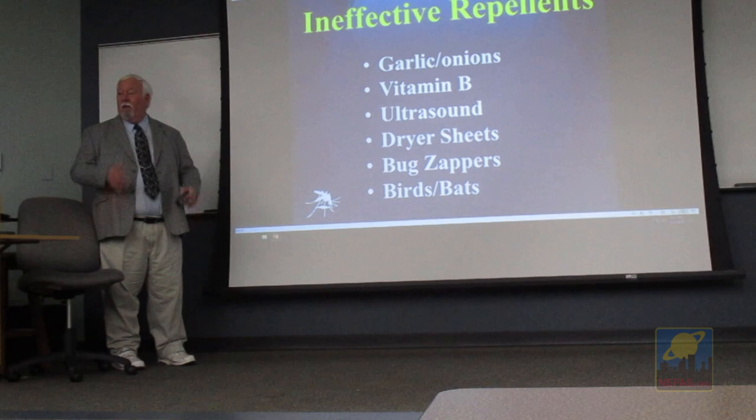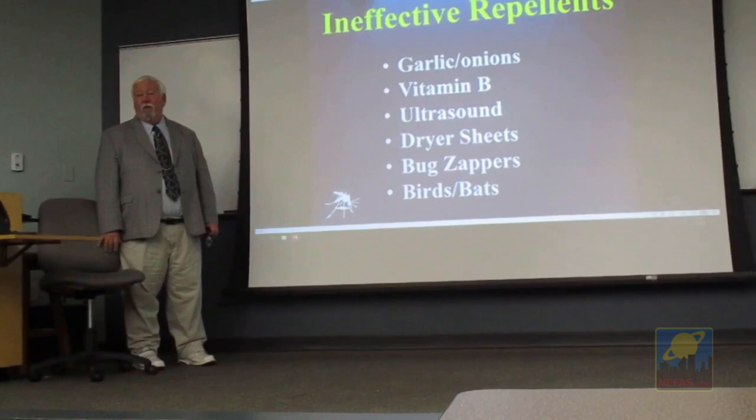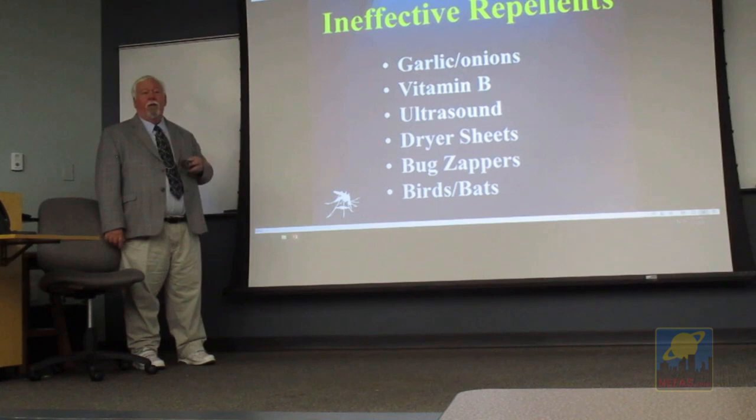Ultrasound, oh, this is a sexy one. Unfortunately, ultrasound doesn't work. Doesn't work on cockroaches. The Federal Trade Commission nailed a couple of companies who were making cases that this could lower your risk of getting West Nile virus using ultrasound, and they got sued for that by the FTC because it's absolutely not true. Dryer sheets is another one.